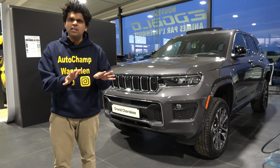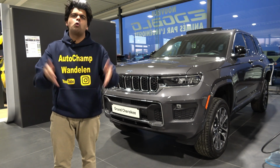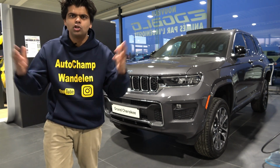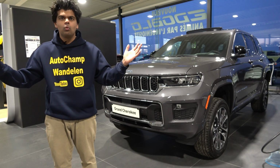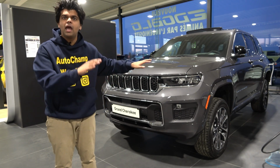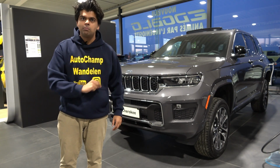But does this really dilute the American identity? Of course not. Look at the surface. It's as proud as Joe Biden and Donald Trump, guys. I mean, whoever you are, whether you're a Republican or whether you're a Democrat, this car is something everybody's gonna love. Let's dig deeper right now.